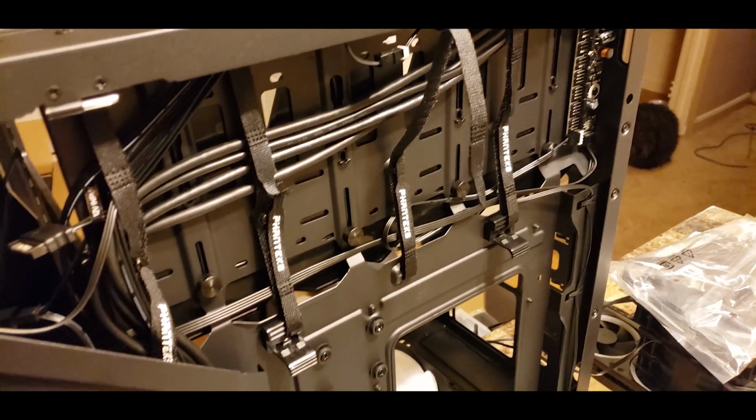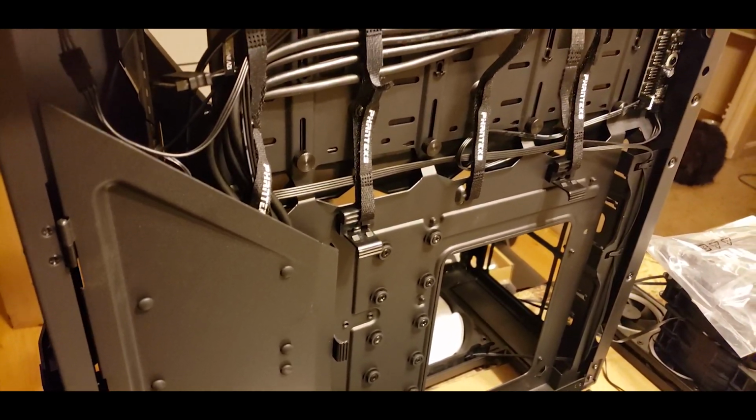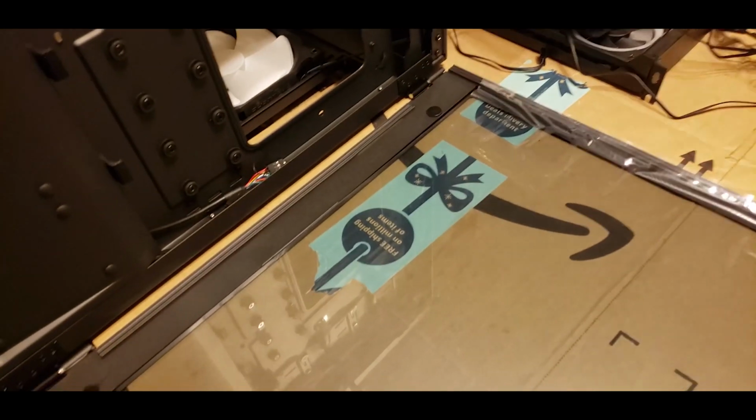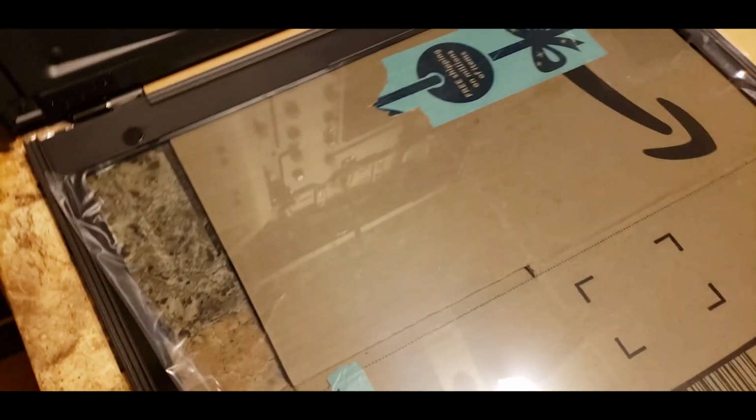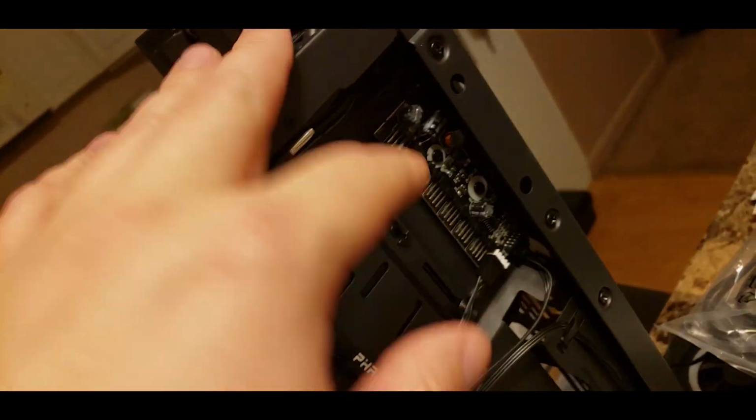So this is kind of nice. I've got this on the dangerous edge of the table here, so I have to be careful. Basically, I should have taken this back panel off and scooted this. I'll probably do that in a second. But they've got this nice fan controller array back here.